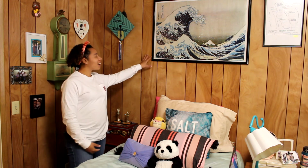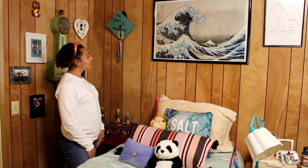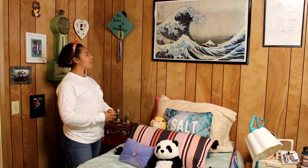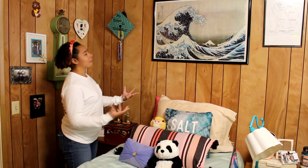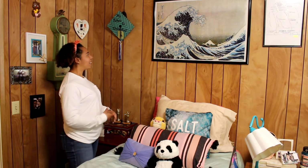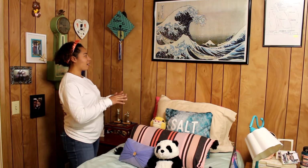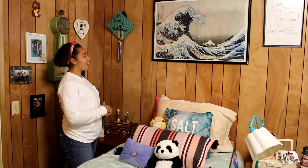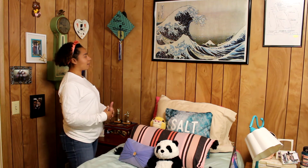I have this beautiful poster of, gosh, what's it called? I forgot the name of this art piece, but I got this at Target. It's one of my favorite art pieces of the ocean, and I think it's called The Great Wave. Anyways, it's my favorite picture ever, and I've always loved it, so I got it for my room at Target.